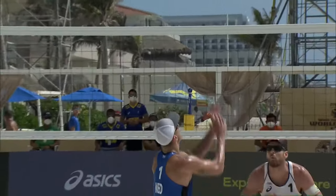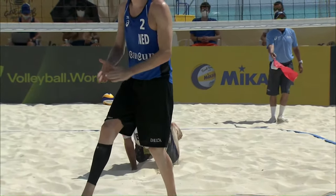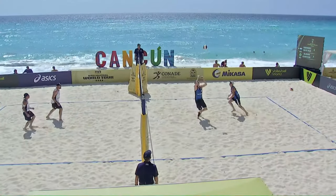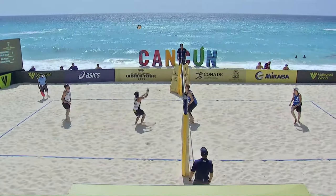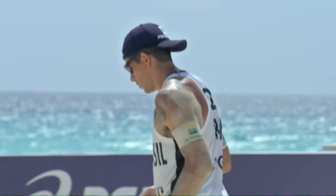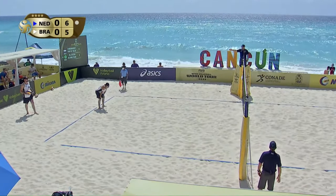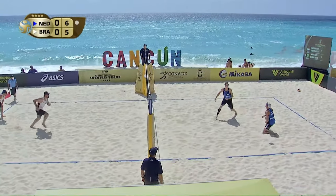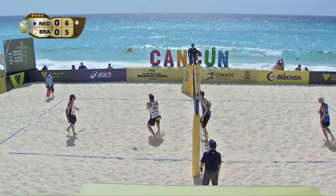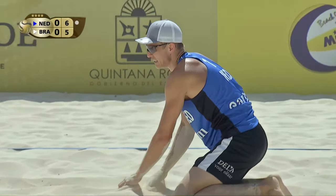So far, so good for the Netherlands, keeping hold of their lead. Good touch by Van der Velde. Well, if at first you don't succeed, try and try again. Alvaro decided to go over on two again. Put enough on that one to get it off the block and away. Oh, well played. Really good skills from Van der Velde. He just couldn't get that one as Alvaro flirts with the net again.